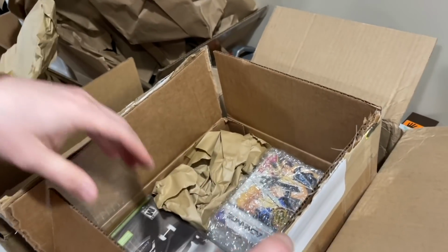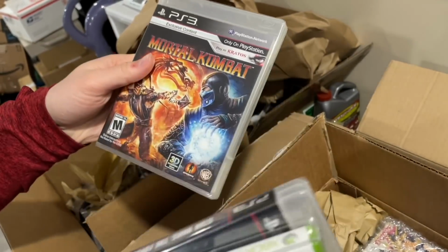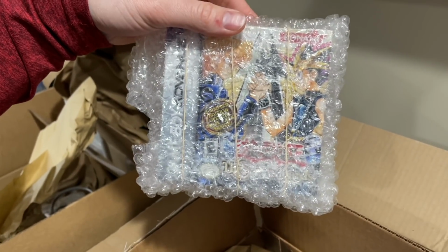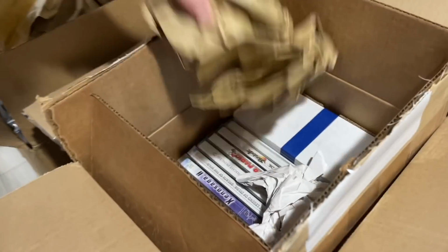All right, and then we've got the sealed stuff. So you've got Halo, Star Wars Force Unleashed, Mortal Kombat. It's the Yu-Gi-Oh! GBA with cards. Okay. That looks like it's in pretty good shape. So that'll be a second copy of that for me.